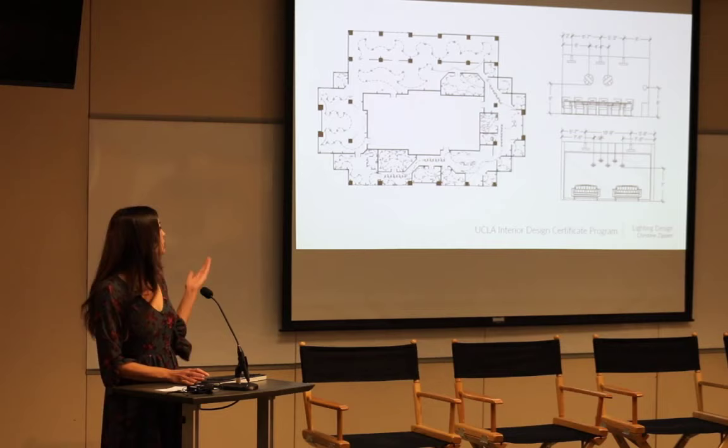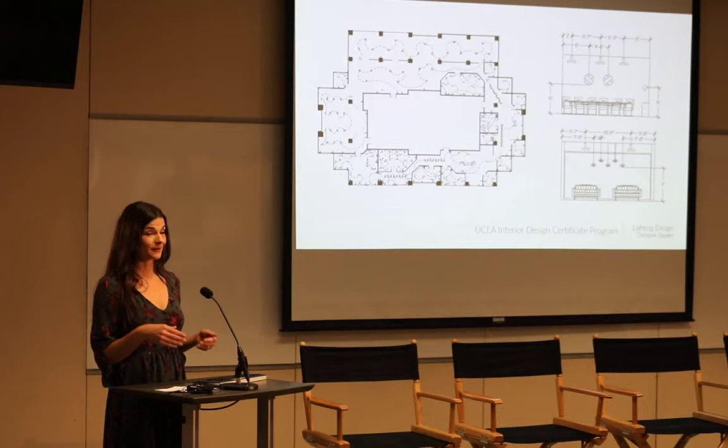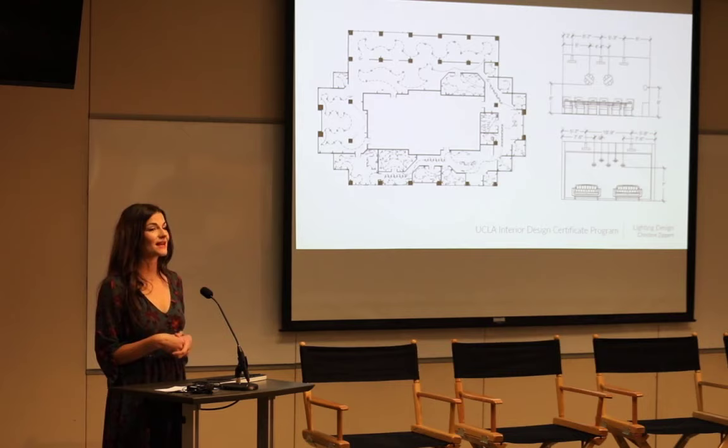You learn lighting. Lighting is so technical. It's such a different part of design. But for the commercial building that I put plans together with, and that was my first project, I felt equipped to put a lighting plan together. And there were very few tweaks when we went into construction because I learned it at UCLA.